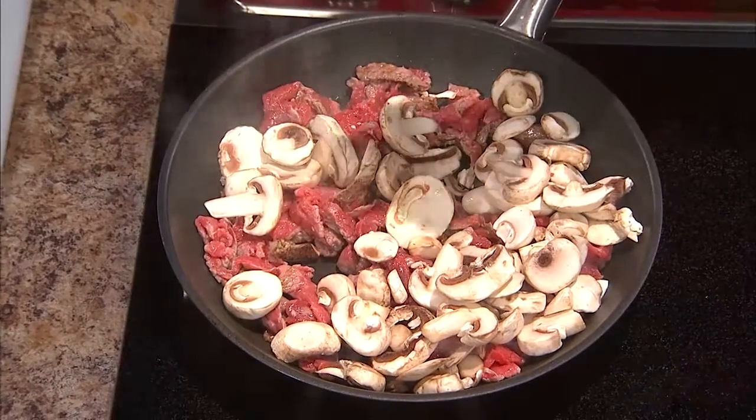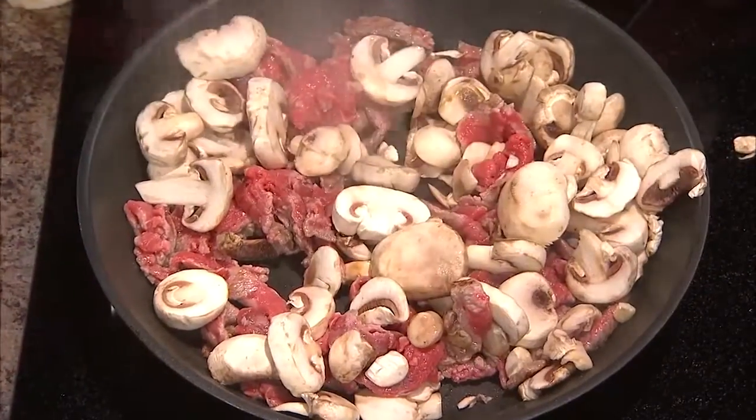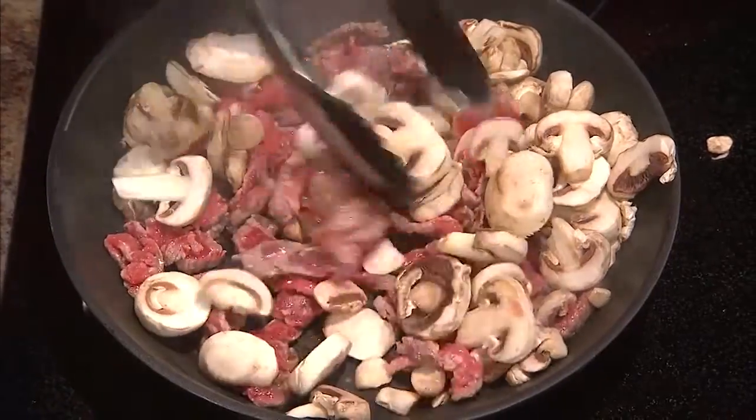Don't put a lid on here. Mushrooms have some water in them. Otherwise, you'll end up with a steamy mess. Oh, okay, gotcha. So trying to keep this uncovered. Yep. A rogue mushroom jumping.